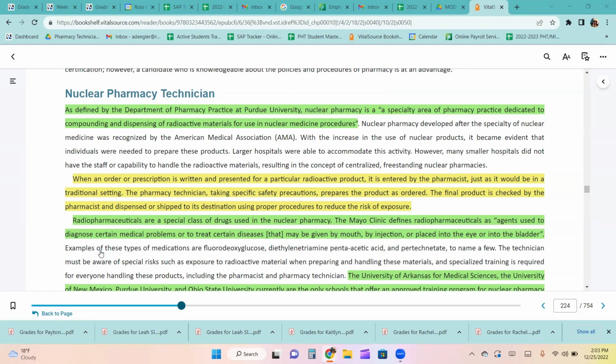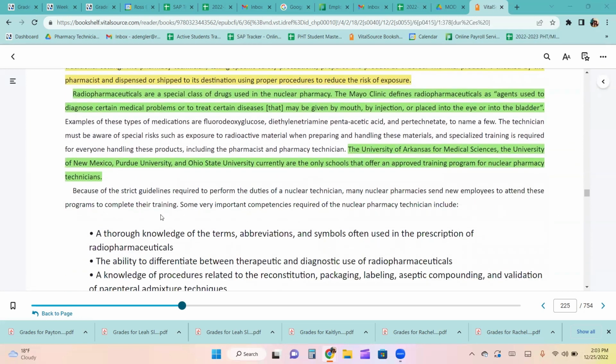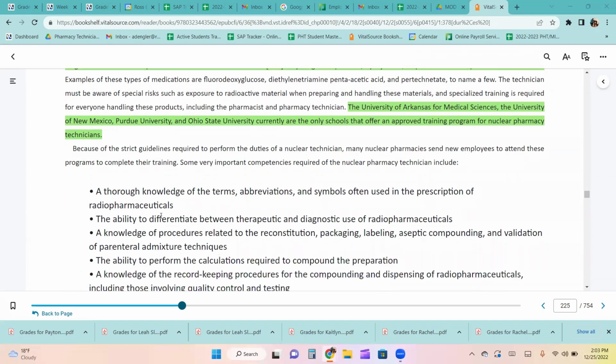Radiopharmaceuticals are a special class of drugs used in the nuclear pharmacy. The Mayo Clinic defines radiopharmaceuticals as agents used to diagnose certain medical problems or to treat certain diseases that may be given by mouth, injection, or placed into the eye or the bladder. The University of Arkansas, the University of New Mexico, Purdue, and Ohio State University currently are the only schools that offer a training program for nuclear technicians.